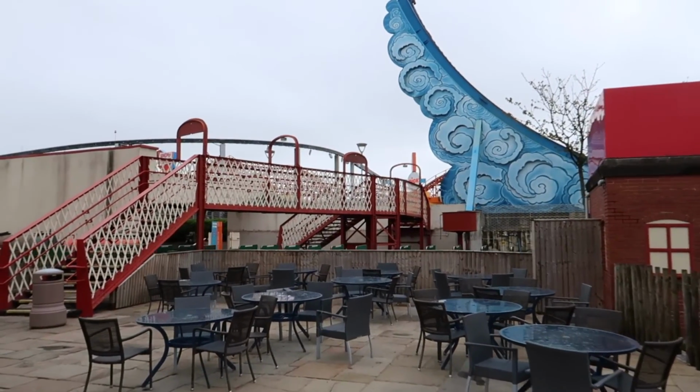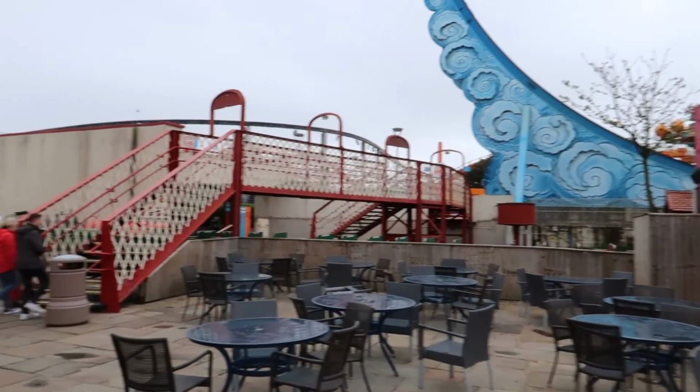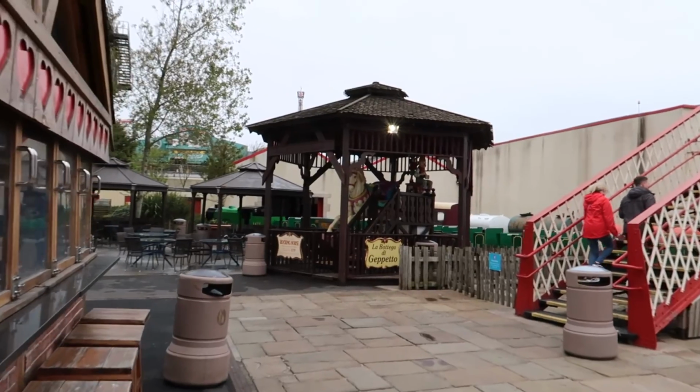The Pleasure Beach Express is just pulling round. Maybe I'll go on there first. Something a bit different. Here we go, nice and sedate to start the day. Little ride around the park on the Pleasure Beach Express, see what the ride queues are looking like, those that we can see from the train at least.